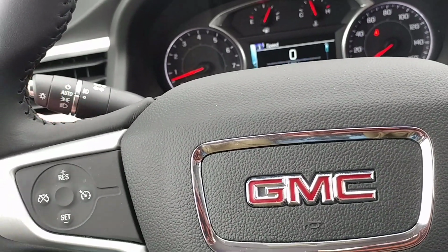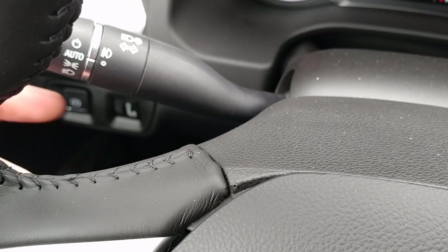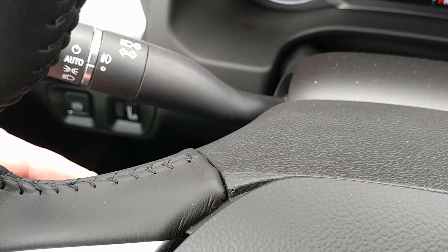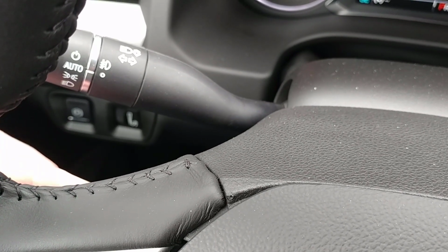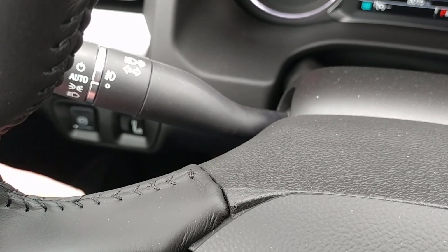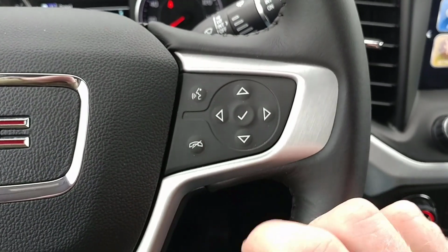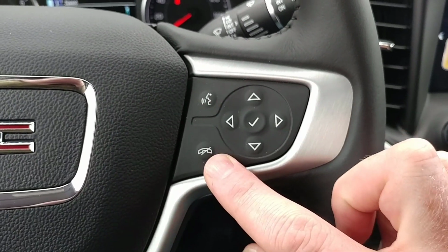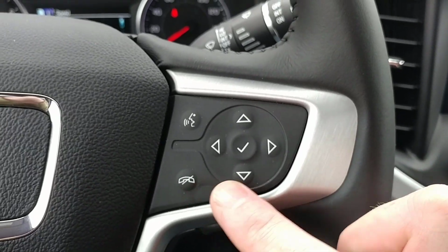There's some buttons right. Let me see if I can get an angle on that. Right here, though, there's a button you can feel, one of them goes out and one of them goes in. So you have a convex and a concave. Those two up and down for like channel selection on the radio. Over here is voice control, telephone, telematics. I love that word, telematics. I say that a lot.